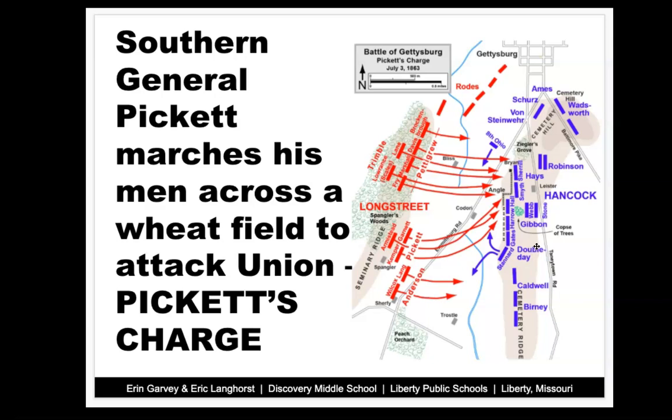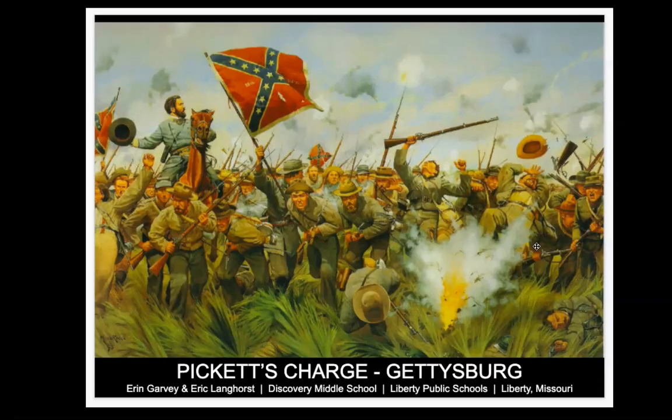Like 60% of his men are killed as they're crossing this wheat field. And this is kind of towards the end of the 3-day battle. It's a pretty decisive part of the battle where the Union wins, and there's really no way that the Confederacy is going to recover from that.